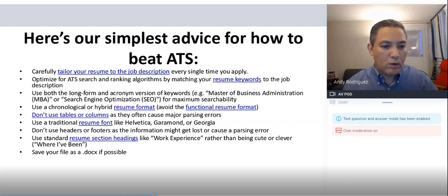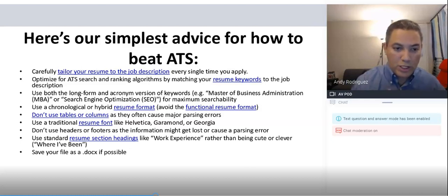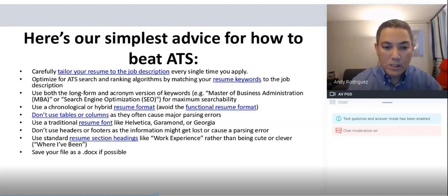It's important that you use both the long form and the acronym version of keywords. For example, if the position requires a Master of Business Administration, you're going to put in your resume Master of Business Administration and also the acronym MBA. If part of the job is looking for a person who knows search engine optimization, then you're going to put in your resume search engine optimization and also SEO. So the idea is that you have both, so the system cannot miss any of that when it's searching for resumes, okay?